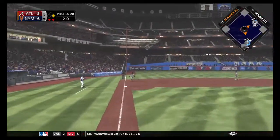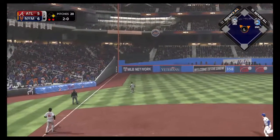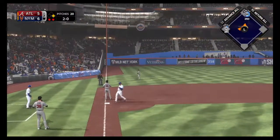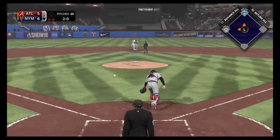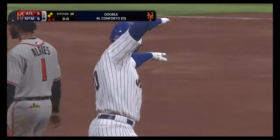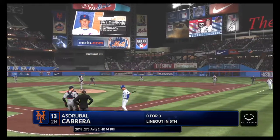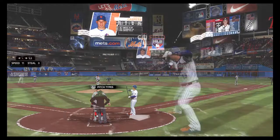Hot shot down the line, and this will stay inside the third base bag. A fair ball. So now they'll have two men in scoring position following the two-out double. That was some great situational hitting there after surveying the field to see what the defense was giving him. The third baseman was well off the line, and he had no chance to make a play as he sprays it down the left field line for a two-bagger.